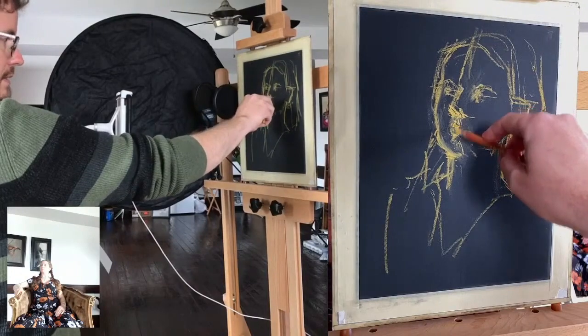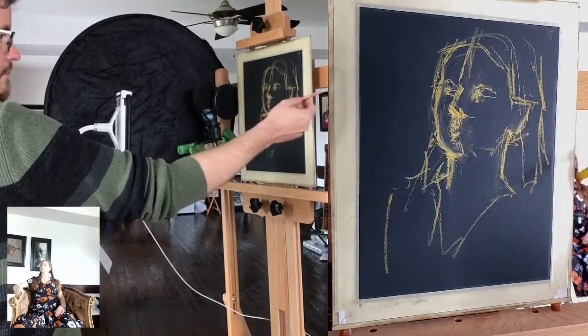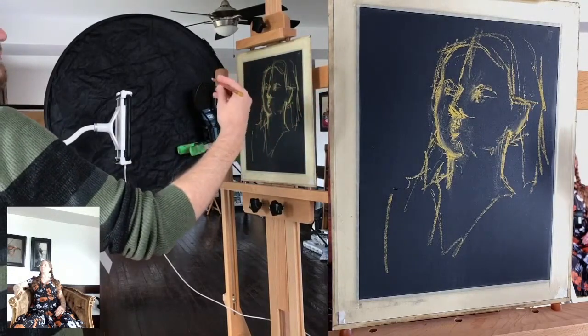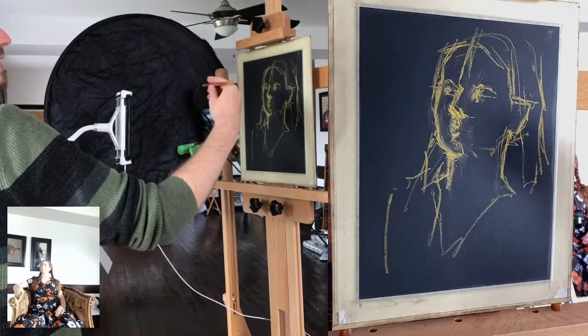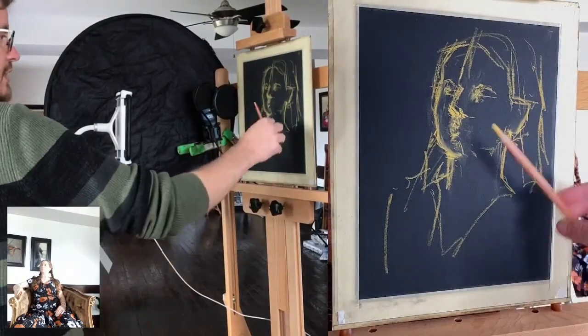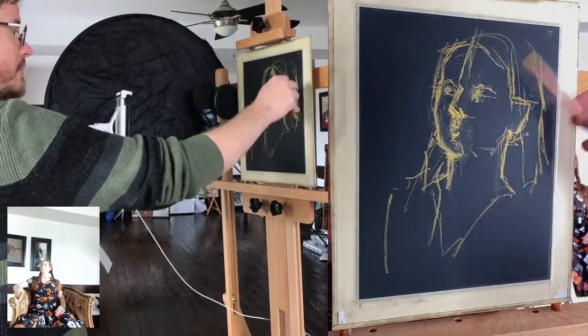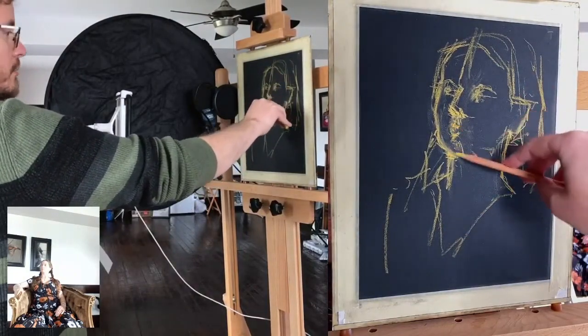A question from Moises Menendez wants to know what pencils you were using. That's a good question. This is Gioconda. It's kind of a yellow ochre. Typically, I'd probably work in more of a dark brown, but you wouldn't be able to see it.